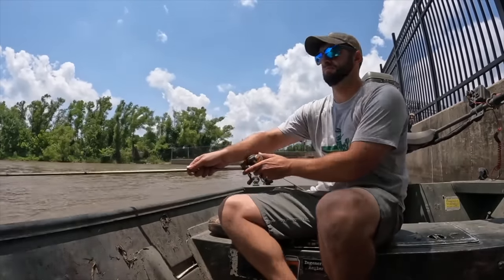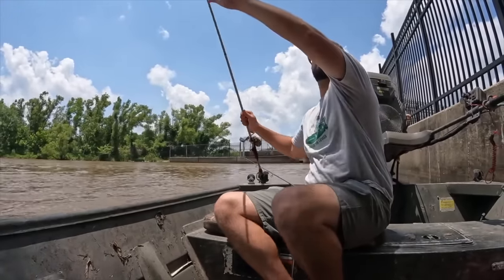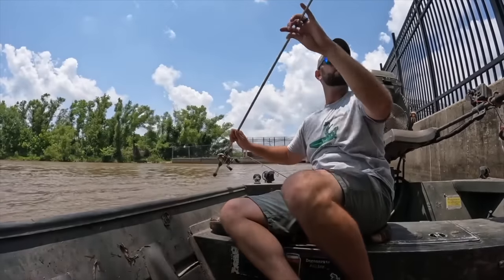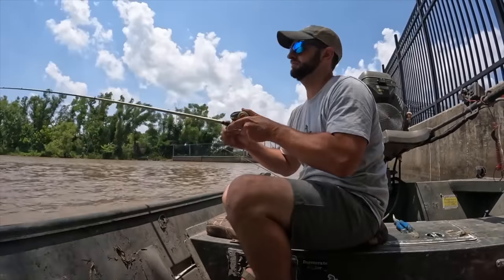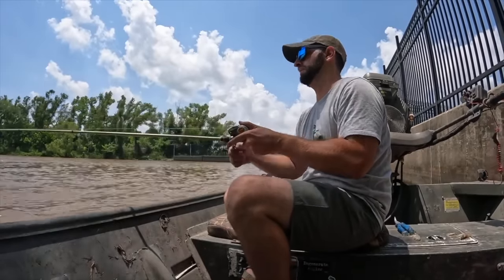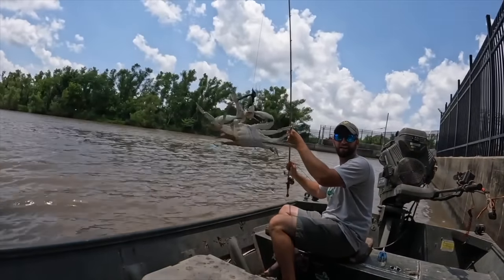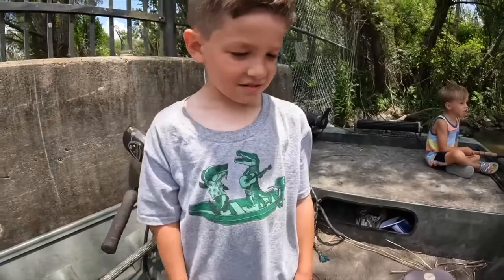Got me a crab. Another crab. Whoa, I can see him. There he is. Got me a crab. I knew that was gonna work. I got something. I think it's a, I don't know. It's a crab. Yep. Nice little crab, boy. Finally got a nice one. All right, we got a nice one now.